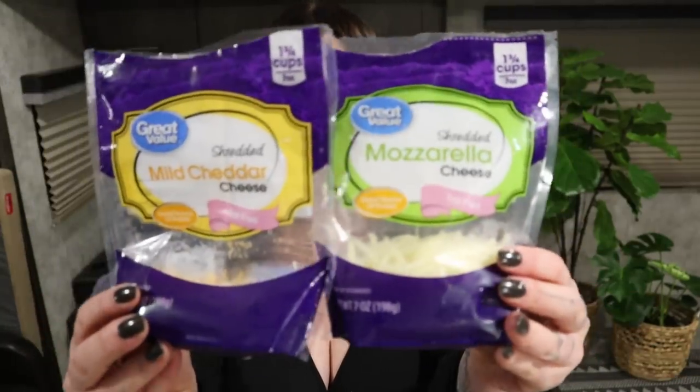All right, next we're gonna go over toppings. This is like toppings for anything really. First is fat-free cheese. So you can have 1/4 cup for 0 points. So this is perfect for like burrito bowls, pizza. So I have mozzarella and cheddar. 1/4 cup, 0 smart points.